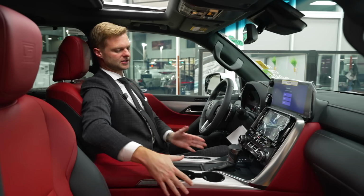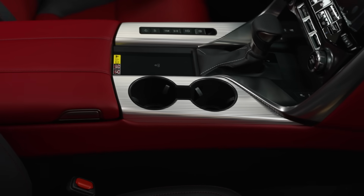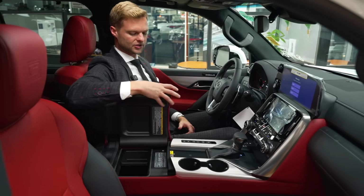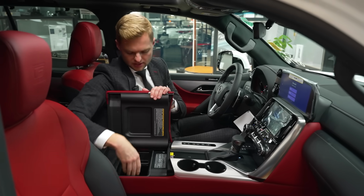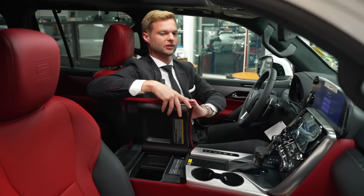Also, the center console itself is just massive. Reminds me of being in one of those Hummers back in the day, where it's almost the size of another seat, and that really highlights how wide this LX really is. The center opens from both sides, which makes it really useful. And this particular one has the cool box. Not cool because I like it, cool because it cools down any drinks that you have in there.